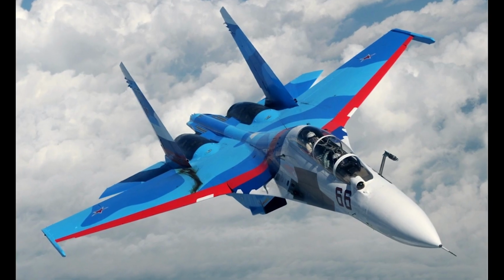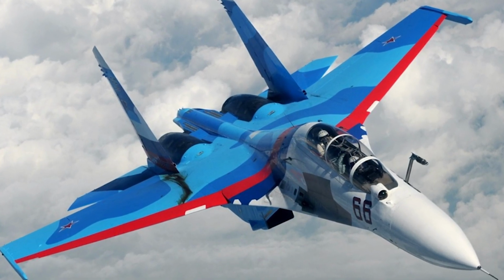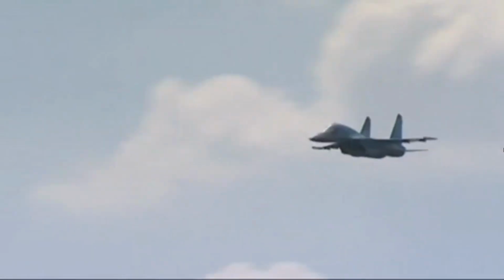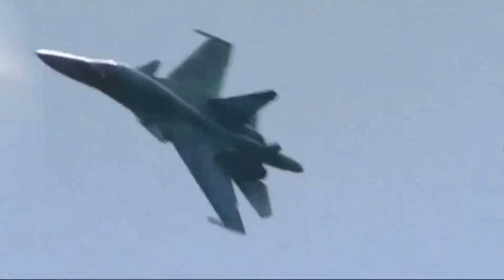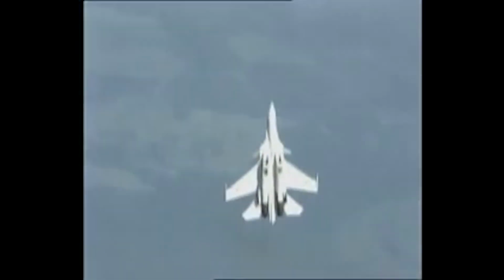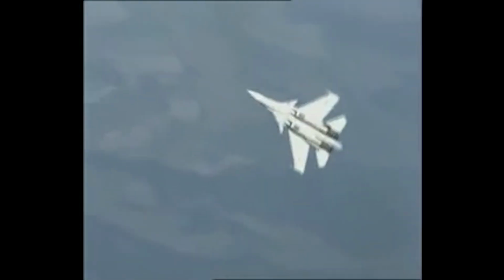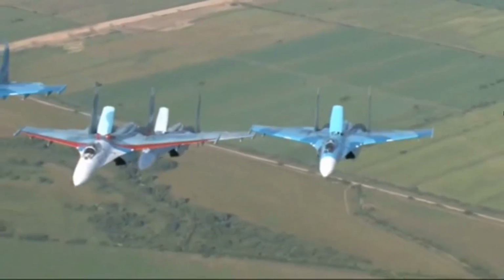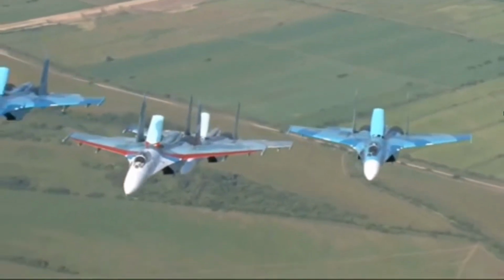A testament to the Su-27's success are all the variants it has spawned. For example, the two-seat deep interdiction Su-30, the navalized Su-33 Flanker D, the Su-34 Fullback, which is a two-seat side-by-side fighter bomber, the Su-35 Flanker E improved air superiority multi-role fighter, and the thrust vectoring technology demonstrator, the Su-37 Terminator.